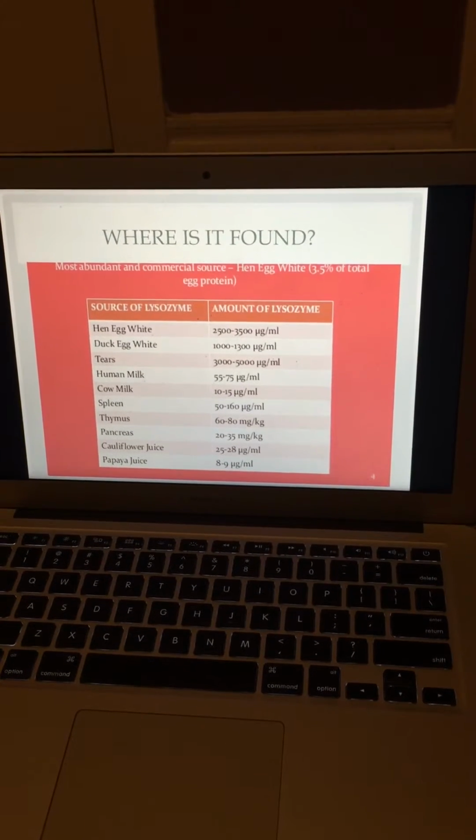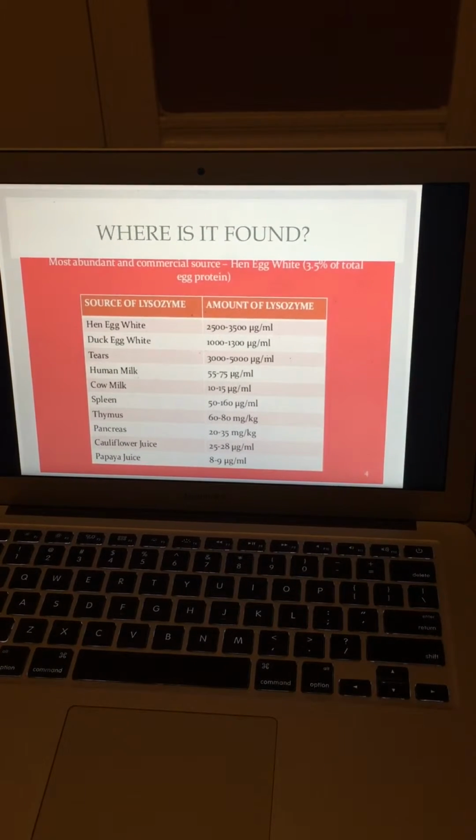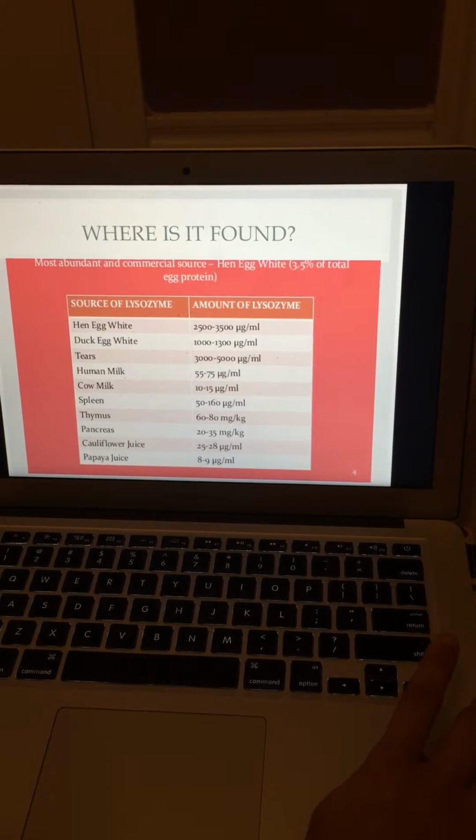Here's also a graph that I did find. It has the different sources of lysozyme and the amount of lysozyme in these sources, which are your tears, human milk, cow milk, your spleen, and your pancreas, and different other things.